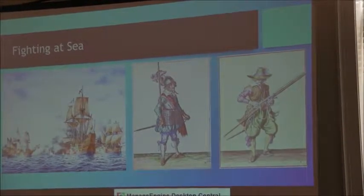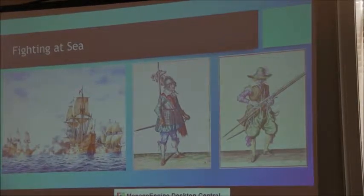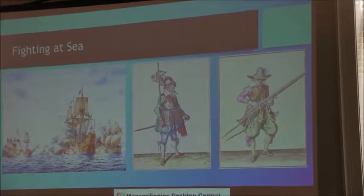And the image on the left is an artist's rendition from a few years ago of the battle that took place between the White Lion, the Treasurer, and the San Juan Bautista. So this is a modern rendition of the event that we're talking about. The two English ships are considerably smaller, however they have better technology on board, and a lot more men.